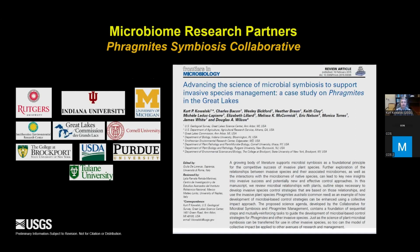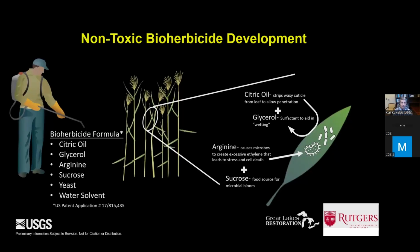And so I'll highlight this paper that we put out in 2015, that took this idea of collective impact, adapted it to Phragmites, and laid out a research agenda. And that's what this collaborative has been working on through time. And that collaborative led to what's now a close partnership with USGS and Rutgers University to develop a non-toxic bioherbicide.